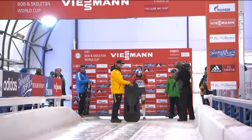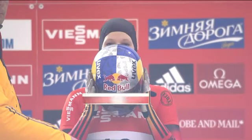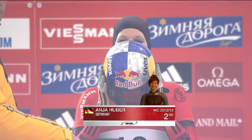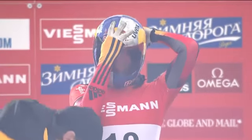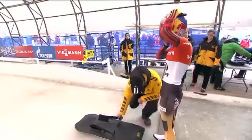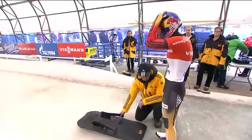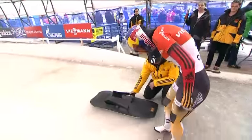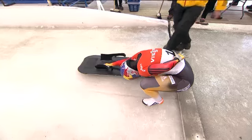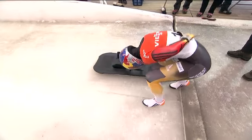2008 world champion Anja Huber. 30 years old now, from Berchtesgaden in the Bavarian region. Began in the sport in 2003, and in just her first World Cup race ever on her home track in Königssee, she won a World Cup silver medal. Absolutely dominated the World Championships in 2008 in Altenburg.